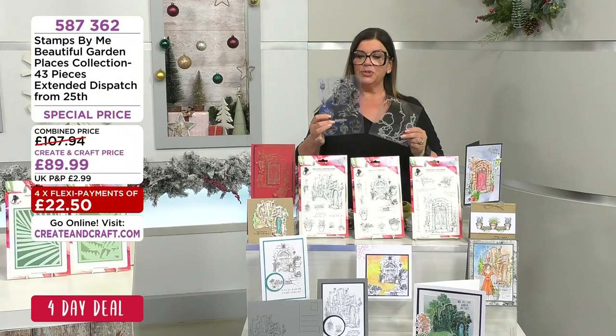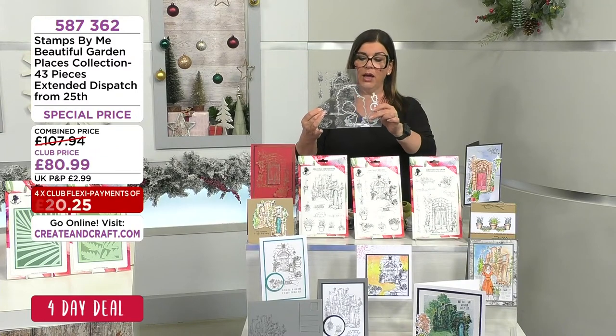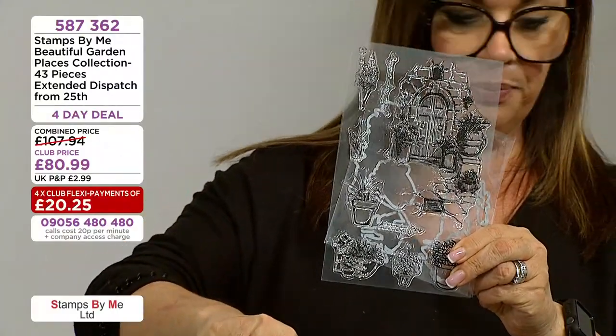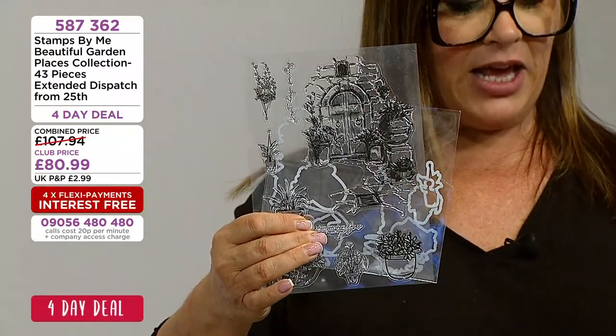So you've got the stamps. Look how many you get. Look at all the detail in the stamps as well. You've got all of the outline stamps included as well. And then, of course, you also get the other two sets. So you've got your Beautiful Destination. And then, of course, you've also got included in your four-day deal, Every Day You Grow.